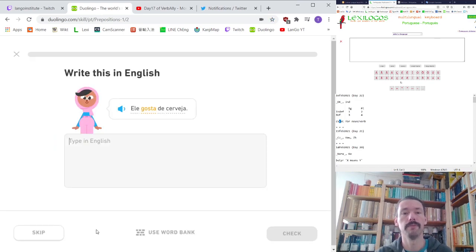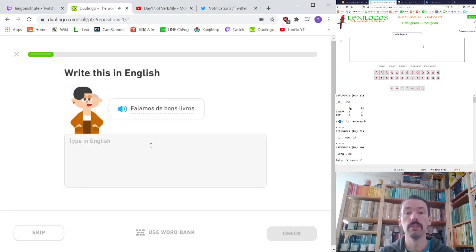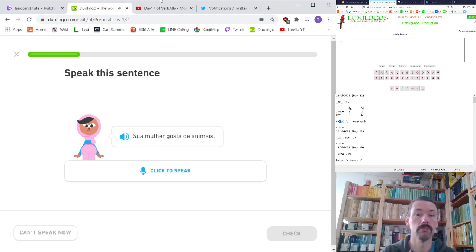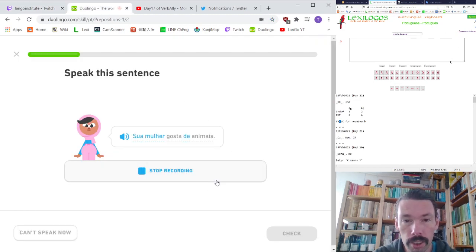Not there. Okay. Ele gosta de cerveja. She delights in beer. Gosta. Tastes good. Ele, I always want to say she because it looks like a female name, but it's he. Ela would be the feminine she. He likes of beer. Falamos de bons livros. We talk. Falamos about is how I'll translate it in this one. Good books. Okay. Interesting that it's an NS here. Good books. Sua mulher gosta de animais.